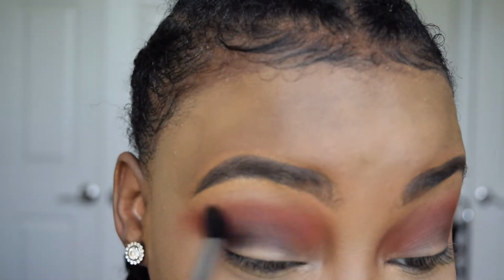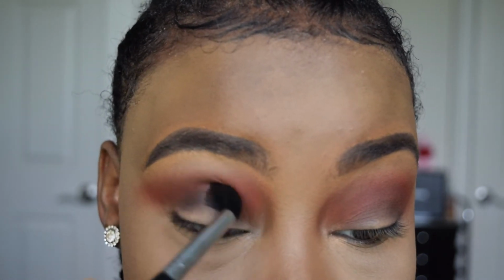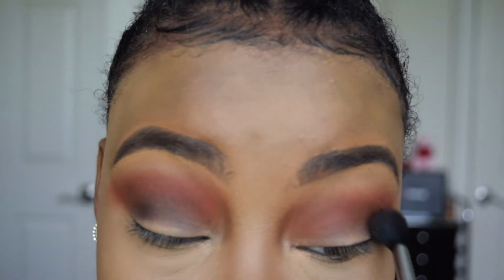Because that black mixed with this orange is something totally different. It's going to be cute though. I'm going to make it do what it do.